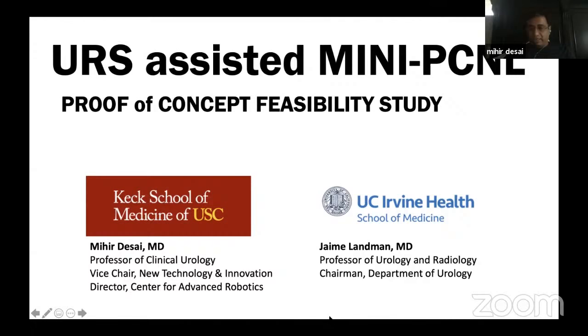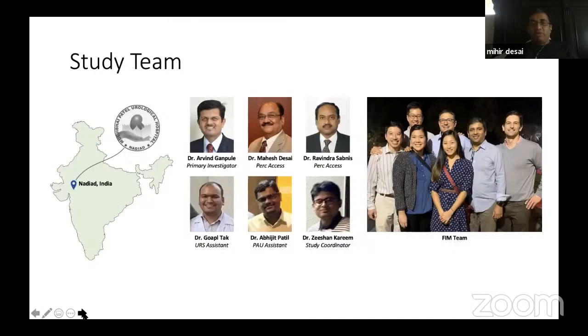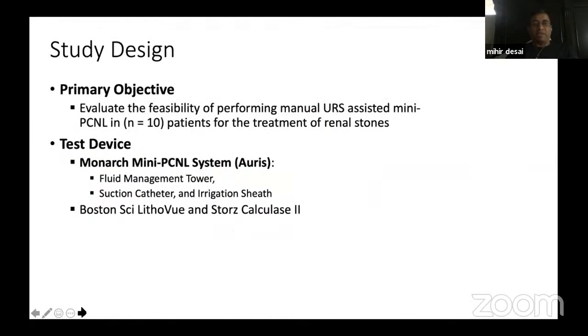Just as a disclosure, I'm a consultant to Auris Health, which is the company that made some of these devices that I'll be talking about, and the study was also funded by Auris. The study was performed at Nadiad, and again, I would like to thank the entire team at MPUH for once again organizing in a very efficient manner a study designed for stone management evaluation.